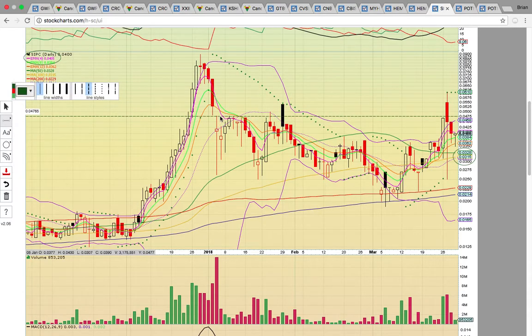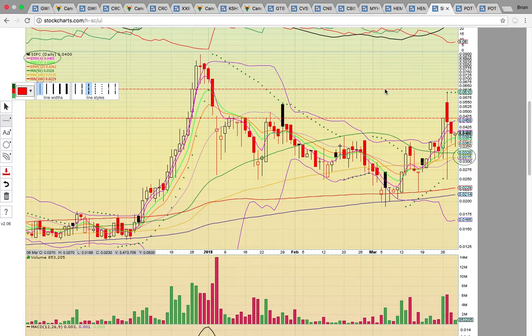It just needs to break above this next high close horizontal resistance level, which is right here at about 475 or so, just below this closing price on the 26. If it could break above that, then you're looking at a run up here into the 6s, and then the high is up here at 8. So this is a really nice move here with some good volume spikes. So keep an eye on SIPC this week.